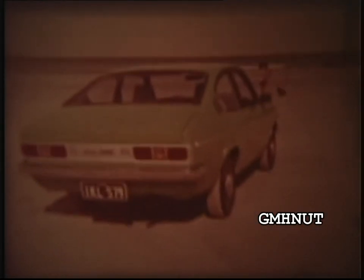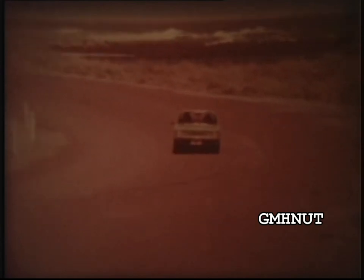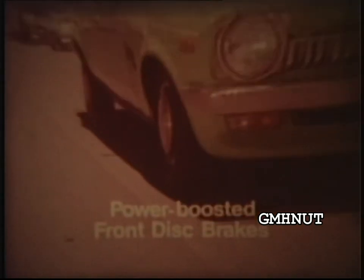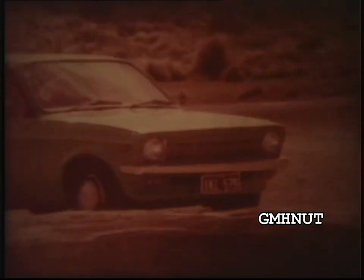A great-looking small car. Beauty did everything we asked, and did it so easy. The 1600 overhead cam engine, plenty of get up and go. Quiet, smooth performance. Four on the floor for sporty response. The true road feel of rack and pinion steering. Power boosted front disc brakes, a sure stop with light pedal pressure. All these things come as standard equipment on both the Gemini SL Coupe and the SL Sedan.